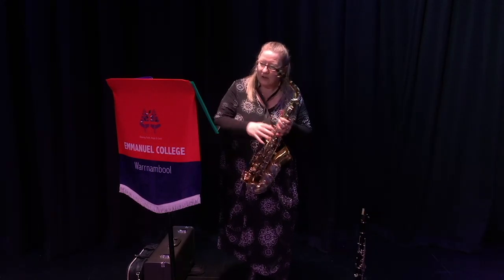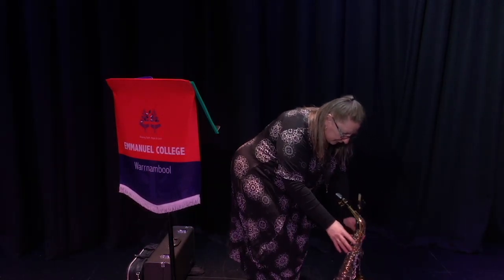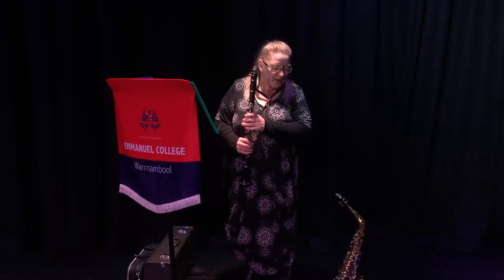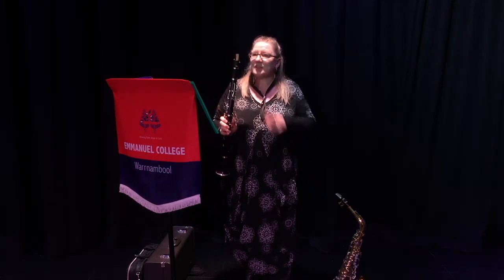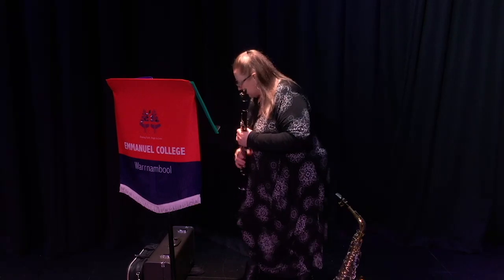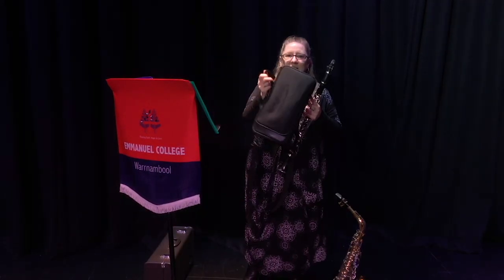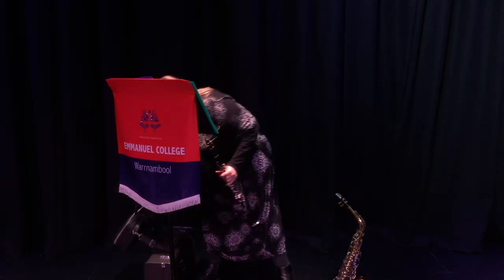All right, so the clarinet. This is a clarinet, and we make the sound the same way as the saxophone. It's obviously a different shaped instrument, but we still have a reed and blow through it in a similar way. And the size of the case for this one is about that size. This is not the actual Emmanuel size, but that's pretty close.